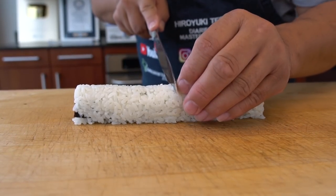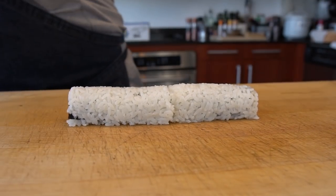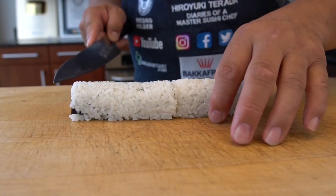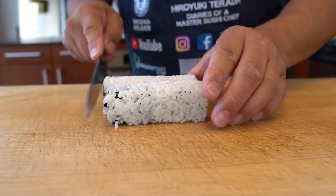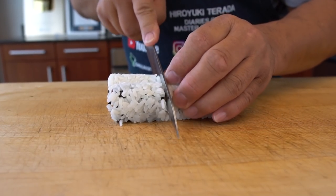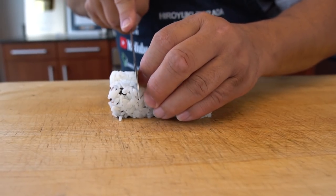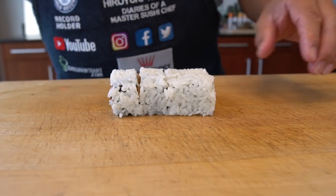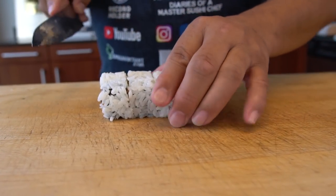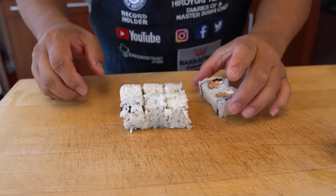Okay, this one, cut in half. Then, of course, you can do cutting half and half and half, same way. But what I often do in the restaurant is put it together and then cut two together like that. Face up.